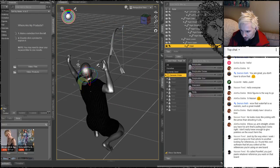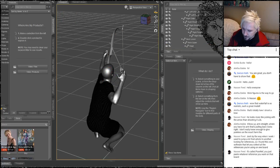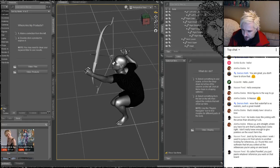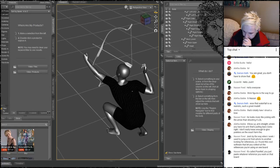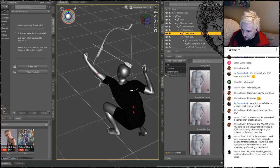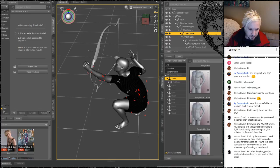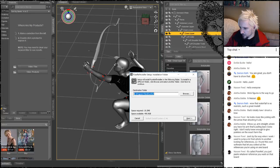Huh. So, does that mean that I can't actually pose this guy? Or just that whatever it is about his current pose makes it impossible to do what I need to do? Pull back. All right, pure rest. Here we go.